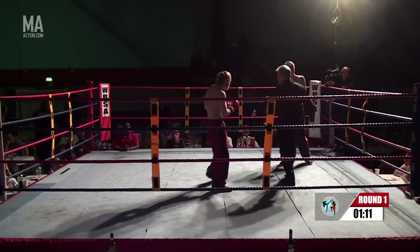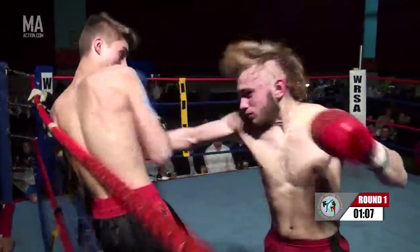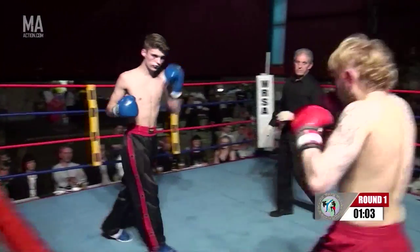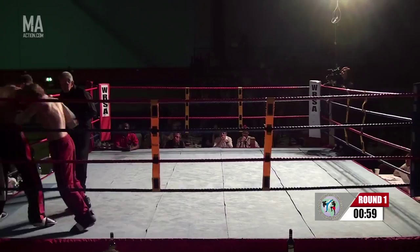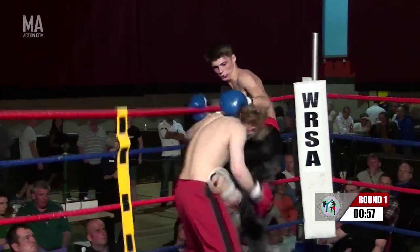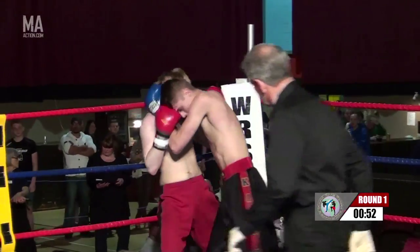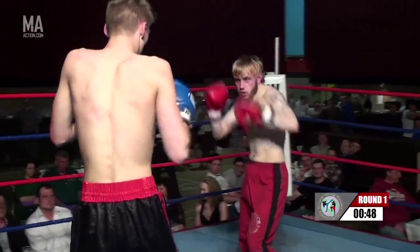Kevin Smith comes out in the southpaw stance. That's for those who are not quite sure, that's right-side paw, which means he's left-handed. It's quite a frantic pace at the moment. Again, we have this wild jump roundhouse punch. Both fighters need to ease off a little bit, Stuart. Just calm down a little bit and look at the quality of work.